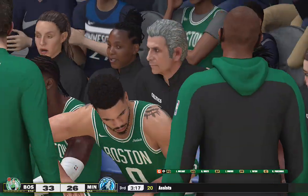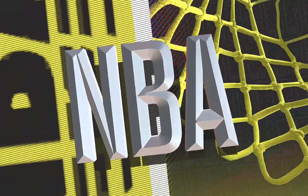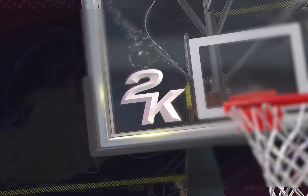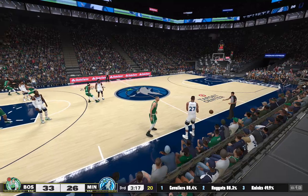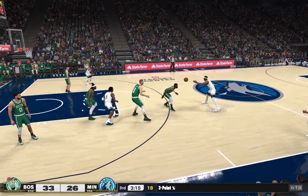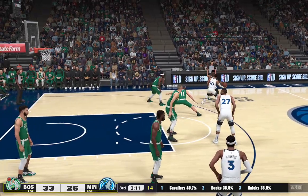Celtics making a change here. Pritchard's checked in. The best long-range shooters amongst point guards. What a luxury to have these guys on your squad. And you look at Pritchard, boy, he's a sniper. Third best three-point shooter in the league. I mean, when no other options are available, any one of these guys can just take charge and shoot that three. Well, forget about using it as a backup plan. With the numbers this group puts up from deep, I think it should be plan A to have them stroking it from three. Now here's Conley.